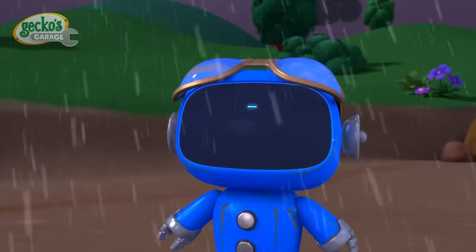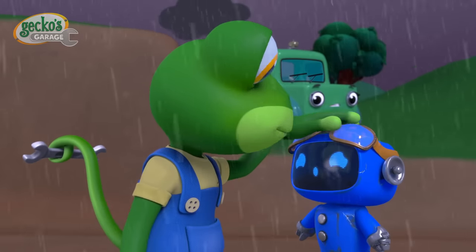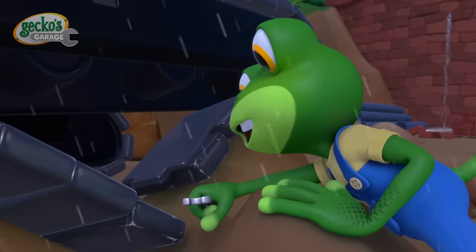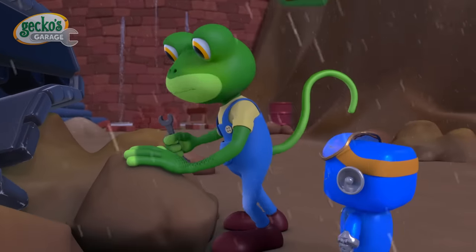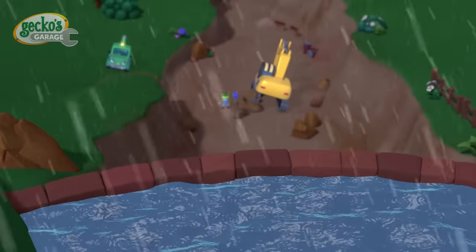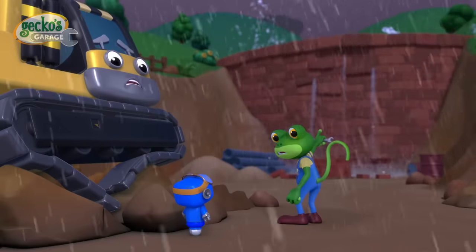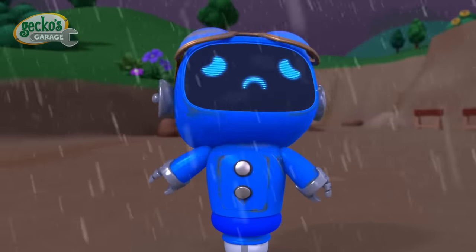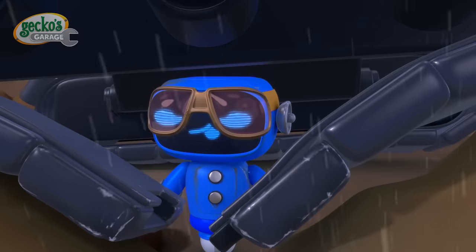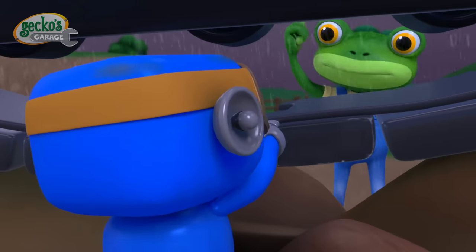Oh, Blue. I know the storm is scary, but we need your help. Will you be brave for us? Oh, I can't reach! And I'm too big to fit through that gap. Huh? Oh dear, we need to be fast. I think that dam's going to overflow. Blue is small enough to fit under. Well done, Blue. You're being really brave.